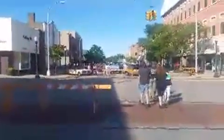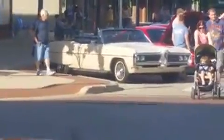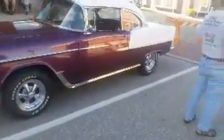I don't know if you can see that. I love the convertibles, especially the full size ones like that. See if we can zoom in. There you go. All right, now we got a Chevy here. It's either '55 or '56. I'm not that good at the '55, '56 Chevys to tell which one's which. But very nice color combination.